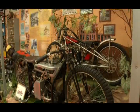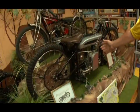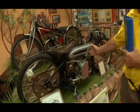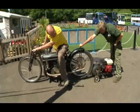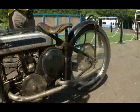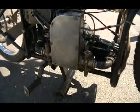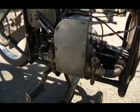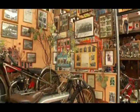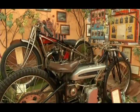Now, these machines here are original Speedway bikes. The Douglas was built by the Douglas Motorcycle Company in Kingswood, Bristol, and it's a 500cc twin engine. The Douglas Company made 1,500 of these bikes in 1929, and everybody that rode on the Speedway was riding these bikes. Now, by 1930, the Rudge came along. That's a 4-valve engine, it's 500cc, and everybody changed onto the 4-valve engine.